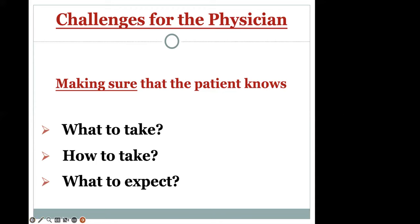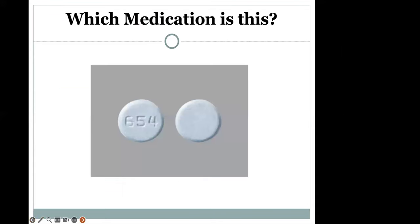If not, then okay. So I want you guys to take a look at this pill. It's one of the most commonly used pills for Parkinson's disease management. And I just wanted somebody to tell me what it is.